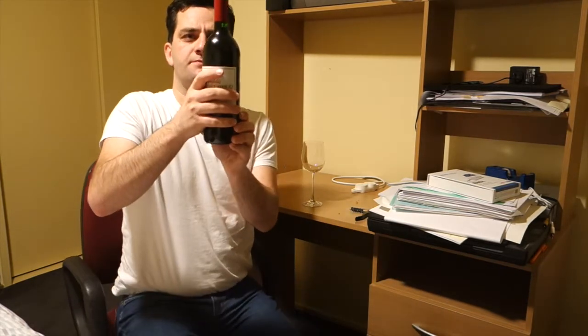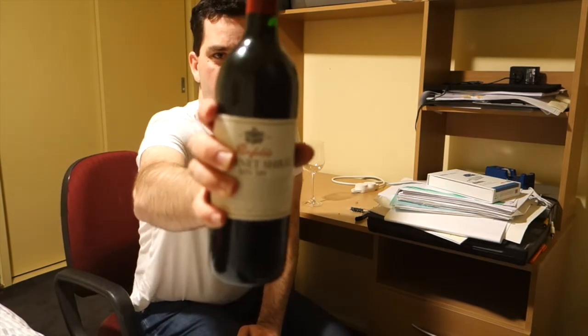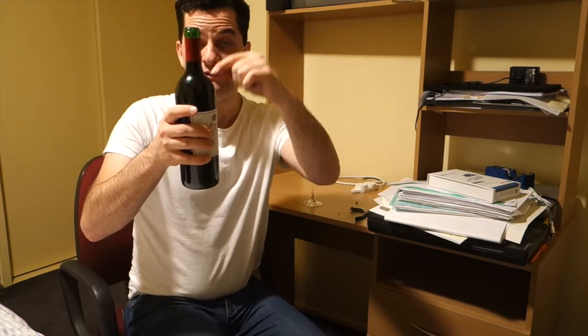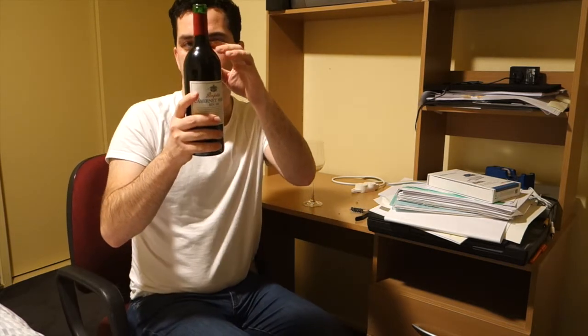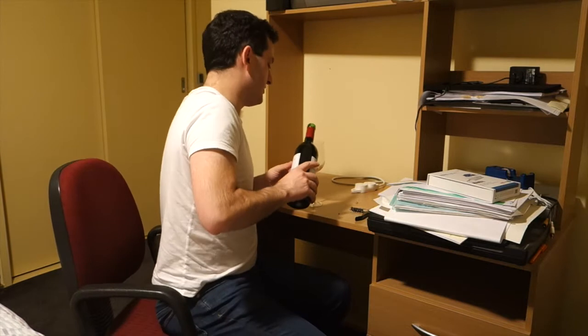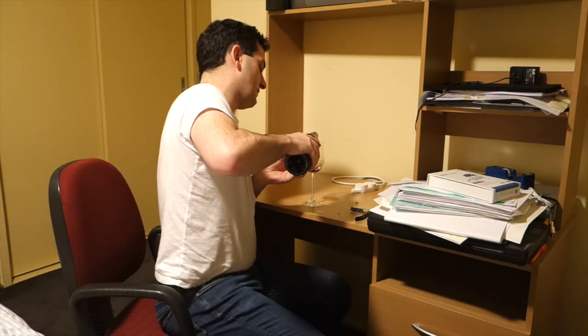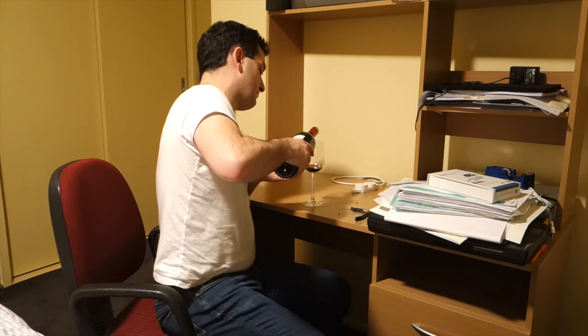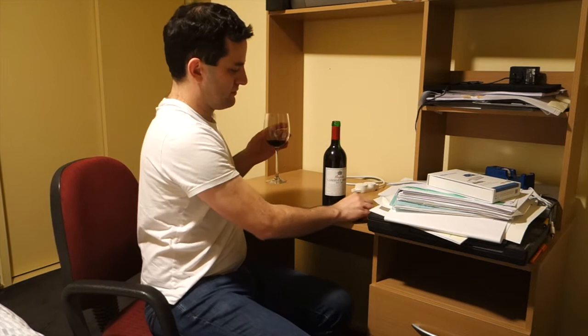If you have a look, there's quite a bit of sediment on the lip. The ullage is not too bad. For those who don't know, ullage is basically the amount of wine that has evaporated. They talk about that with barrels as well. It's above the shoulder, so that's still a pretty good indication. I'm going to pour it slowly. Still got a lot of colour. A surprising amount of colour, considering it's 19 years old.